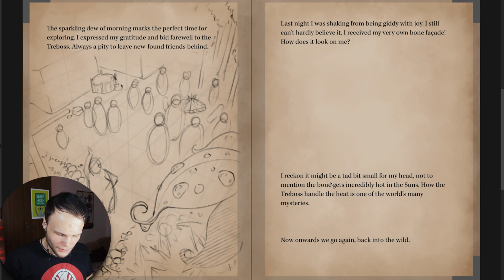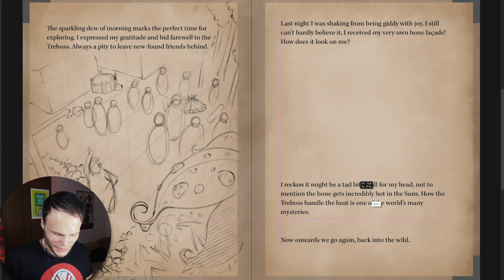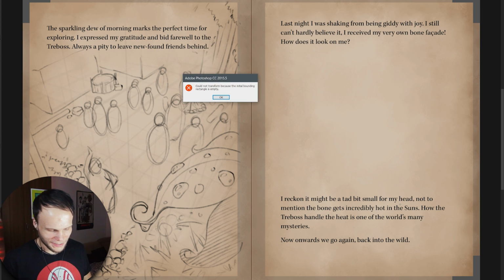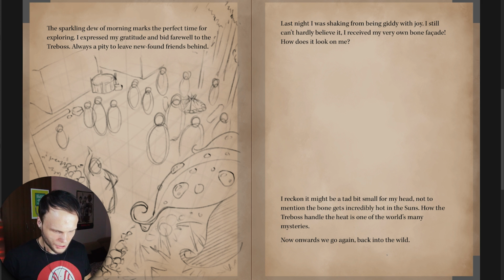Yeah, so I reckon it might be a tad bit small. That should be after we realize that on our own. So, first this text, he's asking what it looks like on him. Then we take a look, and then his thought on the size. That makes sense. This is kind of a close shot.